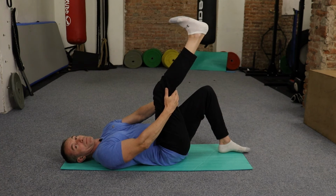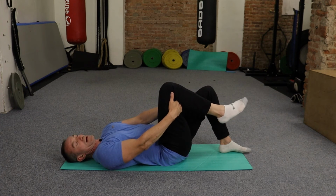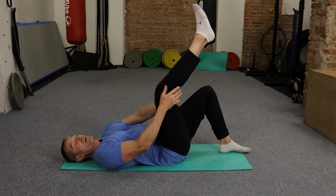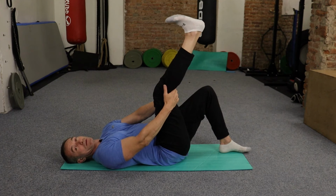Again, I would do this 8 to 10 times the first time that you do it. Then we take a break, okay, a couple of minutes, and then go up again. Maybe you'll get a little bit further with the leg this time. It's quite normal. And then again, toe towards the knee. 8 to 10 times, do 3 sets.